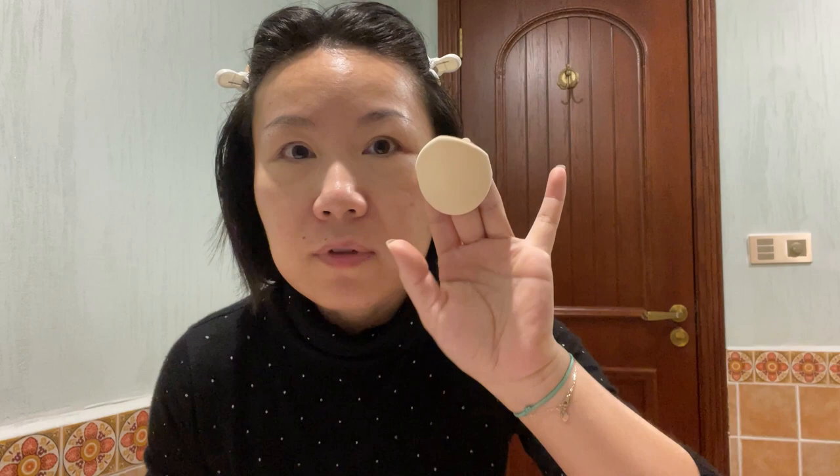Fairly standard inside. And you can see I haven't used it. I did remove the cover. And the inside is like this.